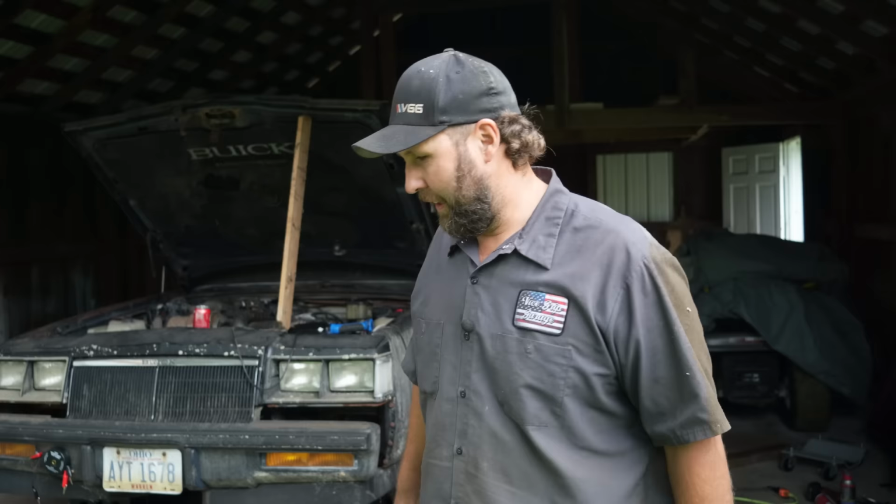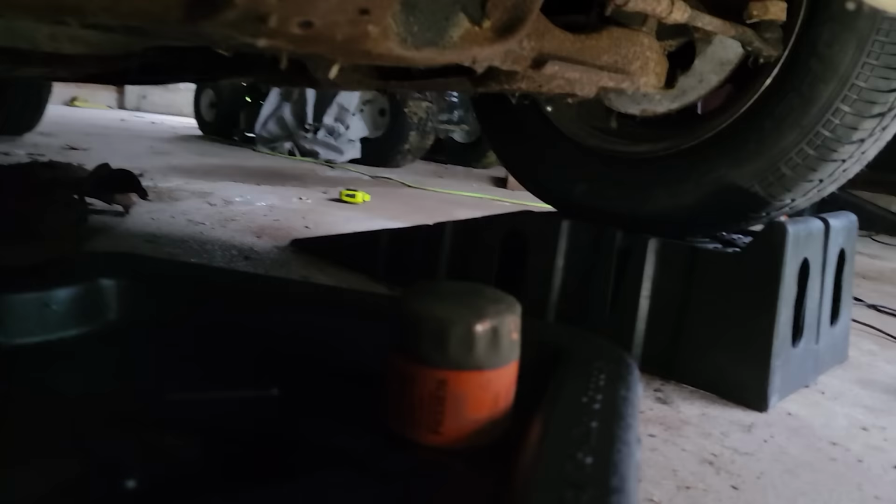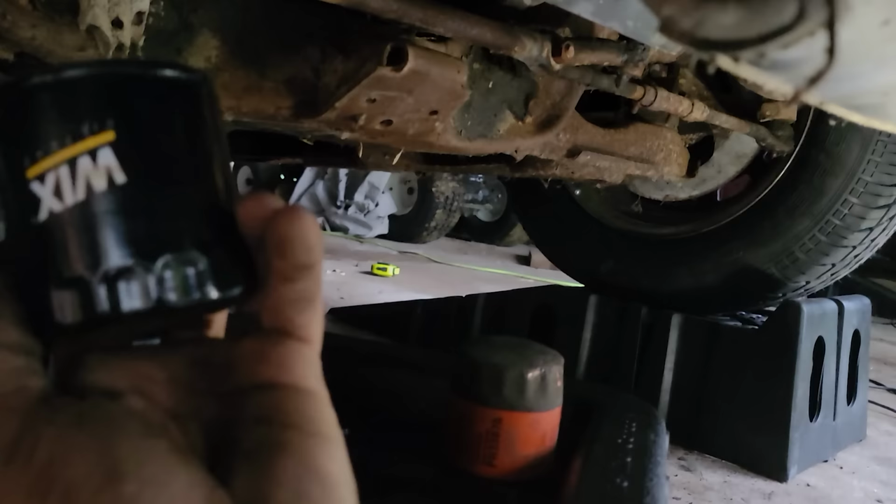Drop that. Then we can lower the car on the one side and get this other side up so the Sasquatch can get under there and take a look at what's going on. Most likely just going to have to hack a chunk out. Got that pulled out. Nothing interesting came out. Of course, I'm going to put a Wix filter back in here.